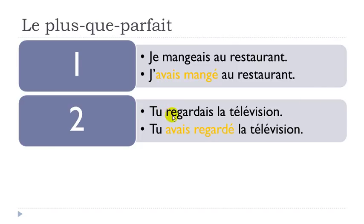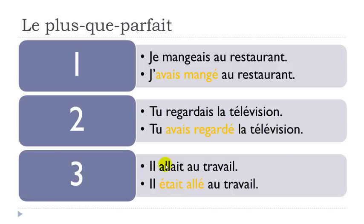Second example, tu regardais la télévision, okay? Tu avais regardé la télévision. So if you have a look, well, it looks the same. You've got first avoir, then you've got participe passé here, okay? And then, I took this verb aller. Aller is to go. And remember, when we've got these composed tenses, it's a bit tricky because it doesn't use avoir as most of the verbs, but it uses être. And look, here it's the same. Il était allé. So it does use être here. And then we've got the participe passé form. All right.